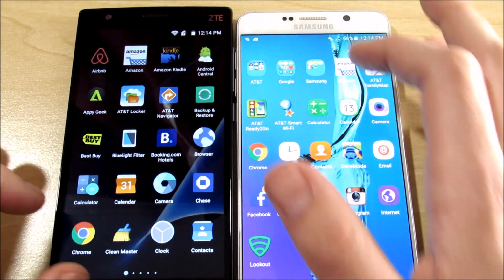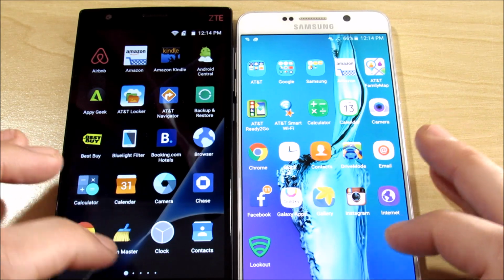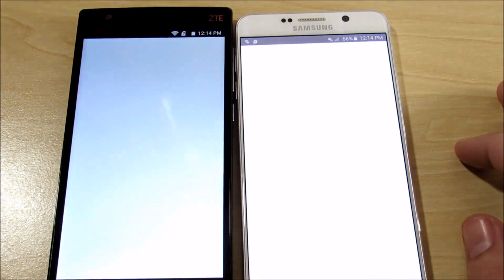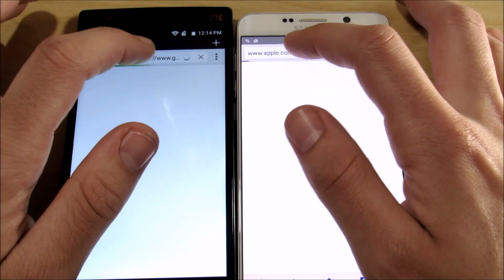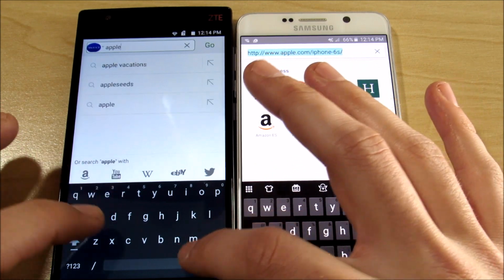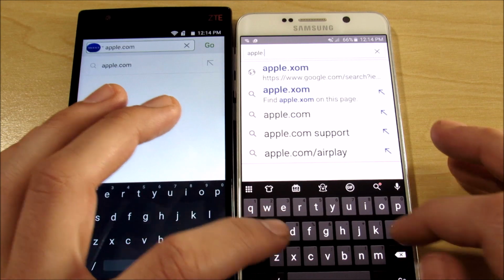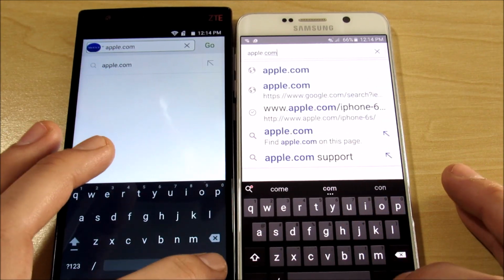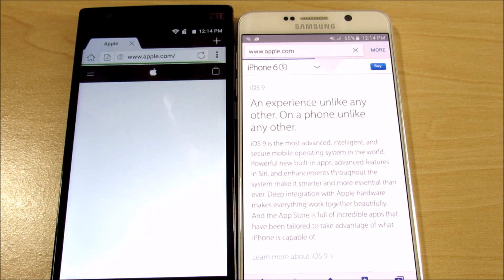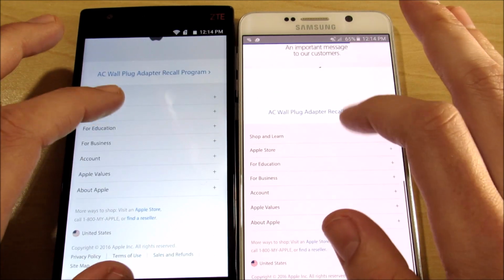So let's find Chrome wherever it is, or if we can't find Chrome, we'll check out another application. Let's go into the app, scroll over into browser, and just do a couple of website searches and see what we get here. So let's go to apple.com. Shout out to all the Apple fans. We like all technology over here. This is not just Android land. This is everything tech land. So let's go into apple.com and let's see who gets there first. Looks like the Note 5 is actually behind. So it looks like the ZTE Zmax 2 got there first.